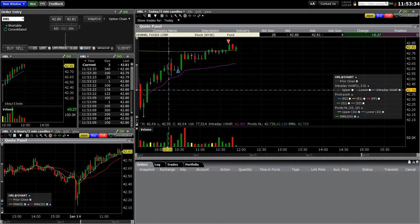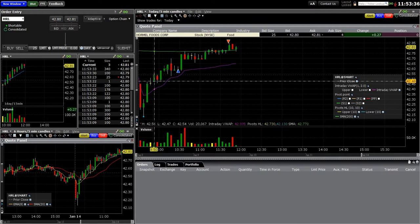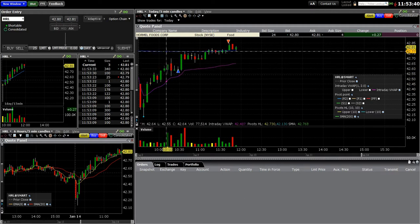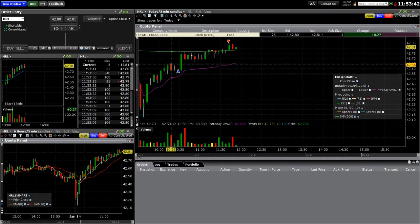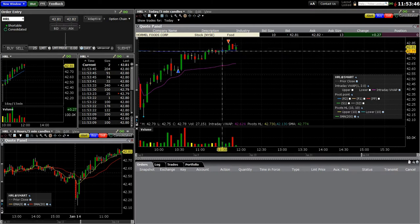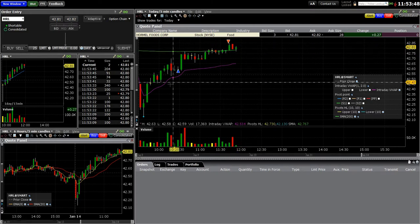So you see that during the day I got in right here because it was moving up along VWAP and then it was approaching this 200 moving average. And I usually wait till it gets about here and maybe take it up here near the 200 moving average because I hope for it to springboard.